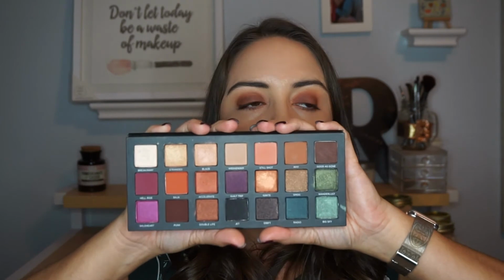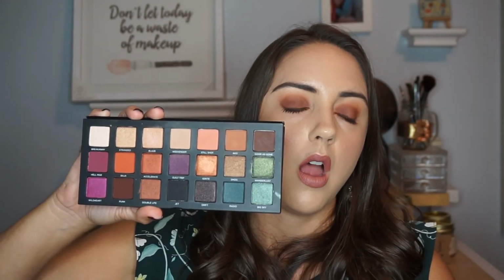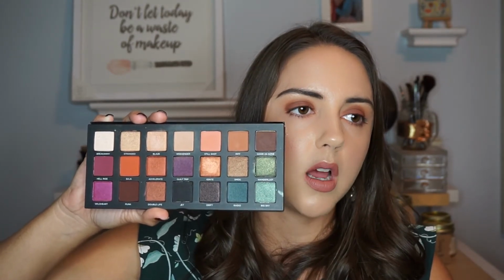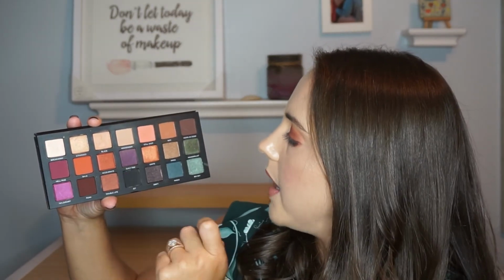I think it's so cool and unique. I've never seen anything like this before. It has that really great big mirror, but these eyeshadows are beautiful. It really reminds me of the Anastasia Beverly Hills, oh my gosh, the Subculture, Modern Renaissance, and Self-Made palette all put together, because we have the beautiful browns up top, we have some of the cranberries, the reds, more of those blue green shades.